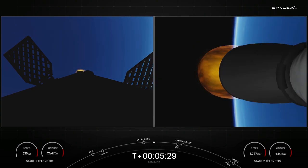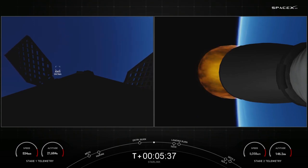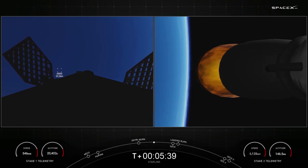Stage 1 entry burn shutdown. This is the reason why. So basically, during the entry and landing burn, the vehicle is flying through its own plume of smoke, and that is what builds up the vehicle's soot. Both continue to follow nominal trajectories.